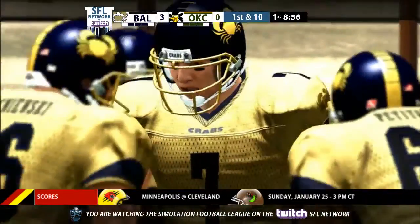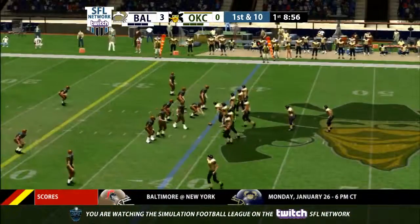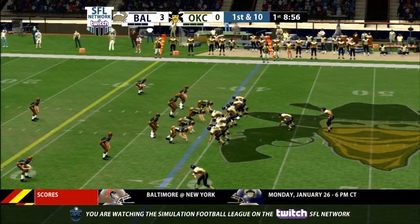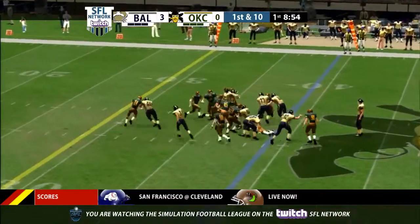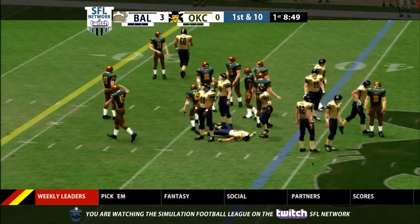Wow, the Crab defense has come out on fire. The Crab offense, led by Elliott Snyder at running back. Quarterback is Mike Dazzo, number 7. Nick Quick is number 3, and out wide is number 17. Hand off to Snyder up the middle, and Snyder picks up a modest 3 yards. Billy Joe Casper and company there on the tackle.